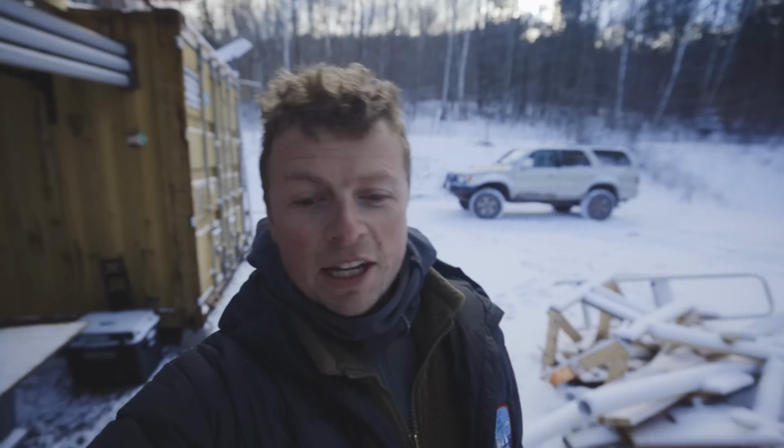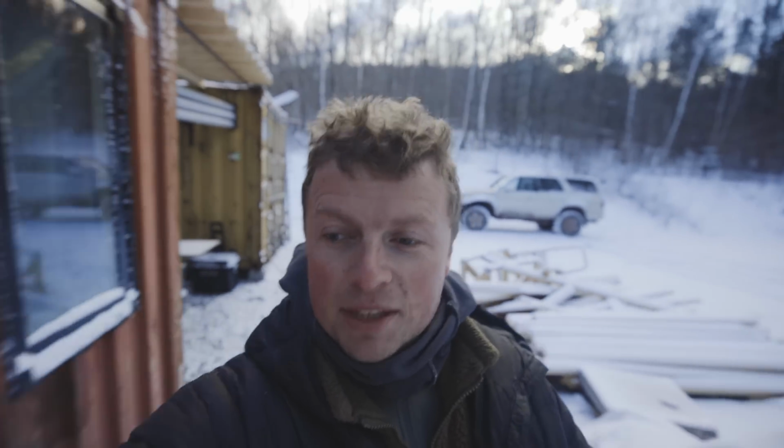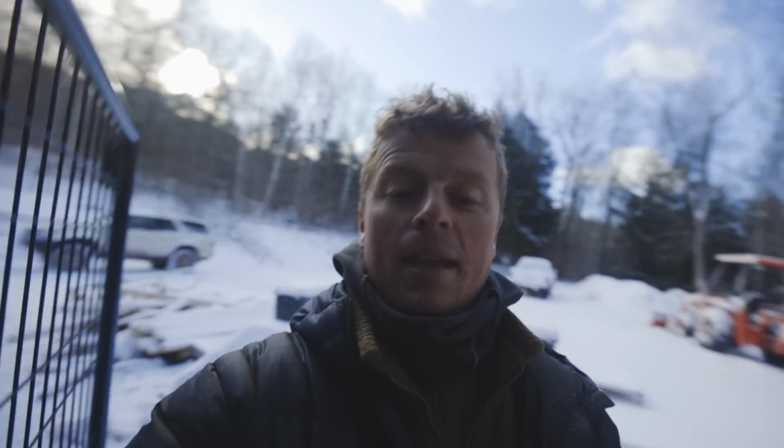So the project on the agenda for today is to build a lofted bed in the bedroom and basically get the bedroom fully finished so that it's livable. And then Freya and I can move up here and start testing it out before Max and Dana make their way up here, just to make sure everything works well.